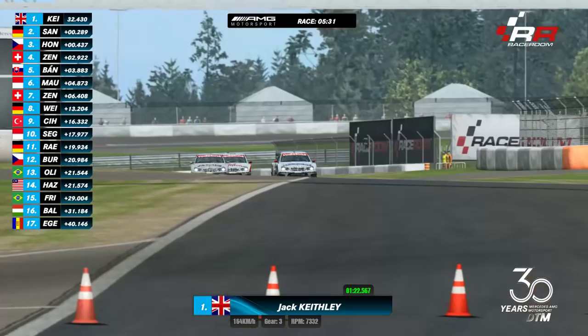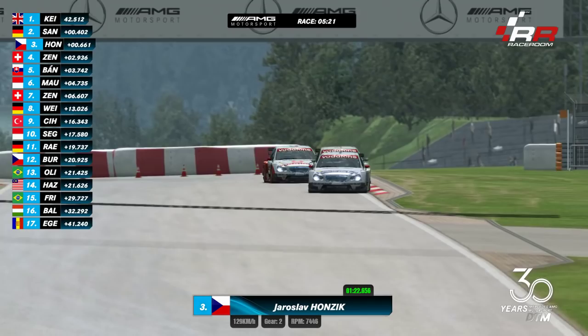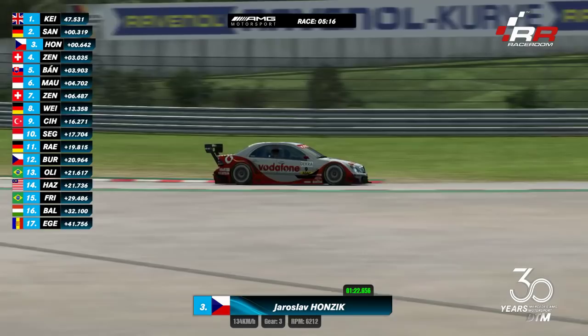Masterful defending from the Brit, and it could see Honzik capitalize massively into turn five. Honzik around the outside of turn five. This would be a brilliant move if he can pull it off. But no, on exit, it is Santos who holds on once again. It all starts, though, Rob, from Jack Keithley.